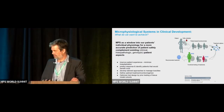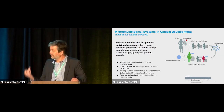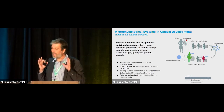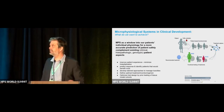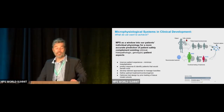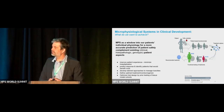So rather than, in the worst case, giving up if you have severe safety signals or even fatalities, how can we predict it and then proactively manage those toxicities early on, so that in the end a drug which may work for a large portion of the patient population can actually be given to patients who suffer from diseases. We also would like to use it to define optimal treatment regimens.